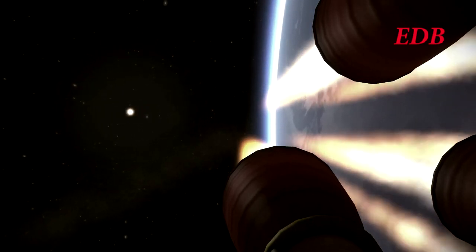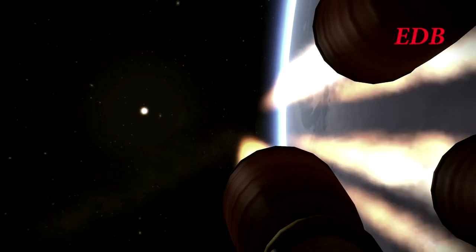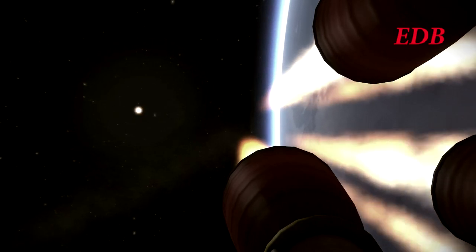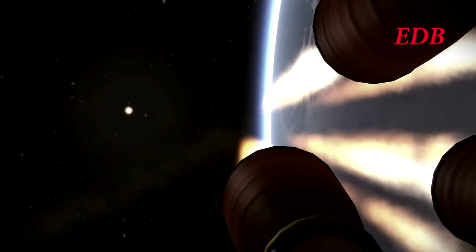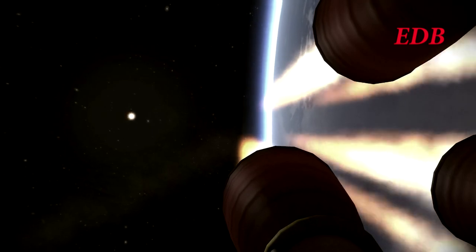8 minutes and 55 seconds into the launch, we are at 251 kilometers in altitude, 6,046 meters per second in velocity, and 1,646 kilometers downrange. The rocket is looking good for its orbital injection.